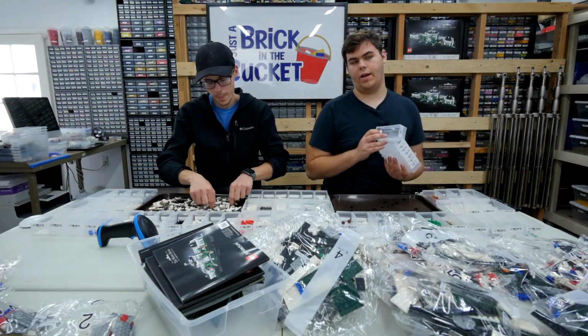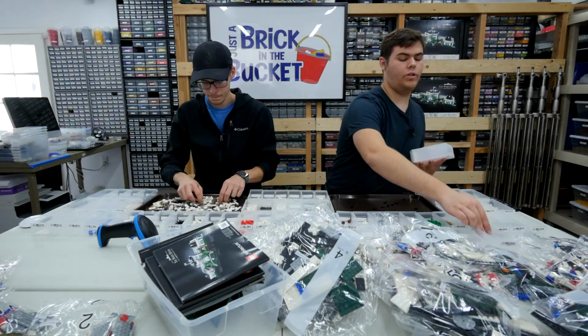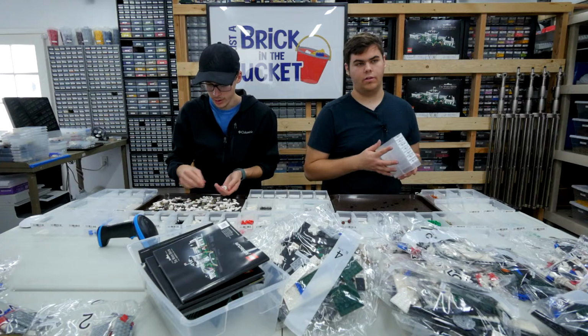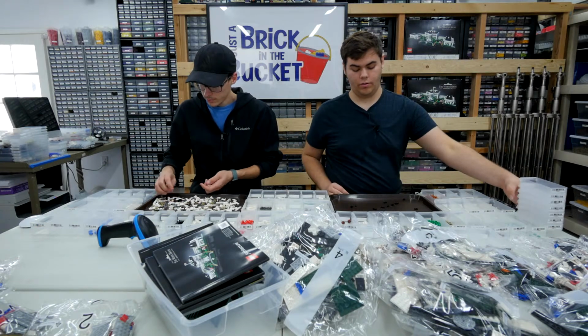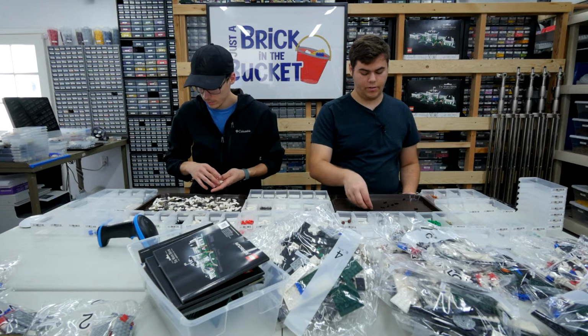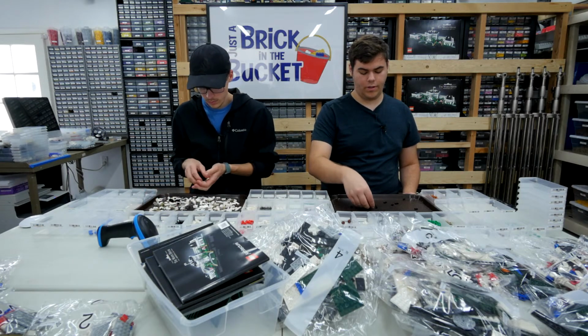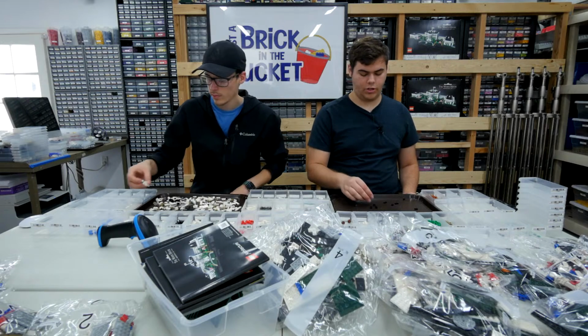The theory behind that is if a piece is missing, it's incredibly unlikely that one is missing from every single set. So you should not encounter problems. We do go back and recount when there's an issue, though.